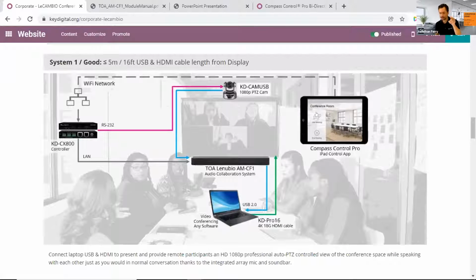So they press the start meeting button, the camera turns on, and it begins collecting that beam steering information from the Lenubio, and it'll begin calling the presets. Now, the brain is technically the iPad, actually. The driver lives there, but it gives the information to the CX800 to then send the command for the various presets.